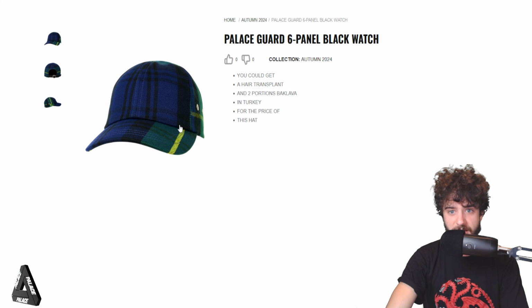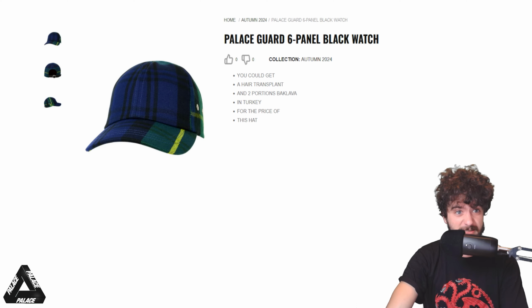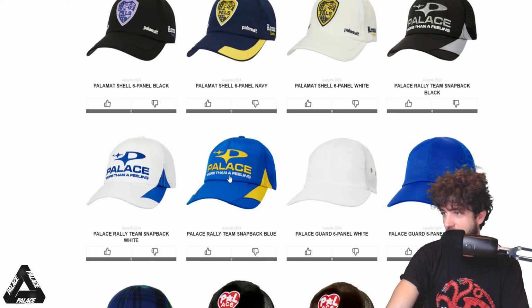Palace Guard 6 panel black watch. You could get a hair transplant and two portions of baklava and turkey for the price of this hat. Palace Guard 6 panel. I actually dig this. Pretty nice little tartan, looking like some Scottish flags. And then the same thing with no pattern. Boring.